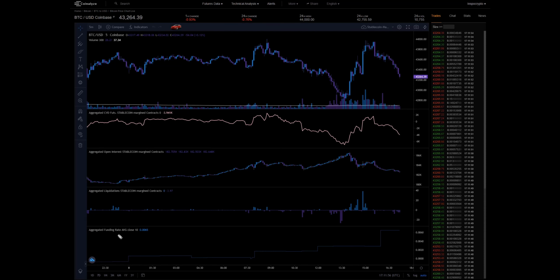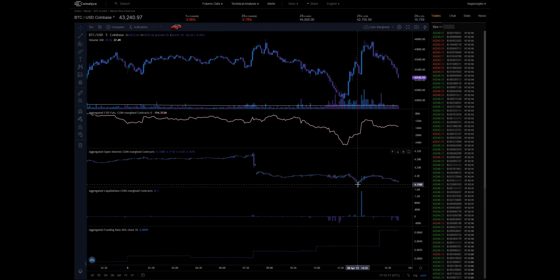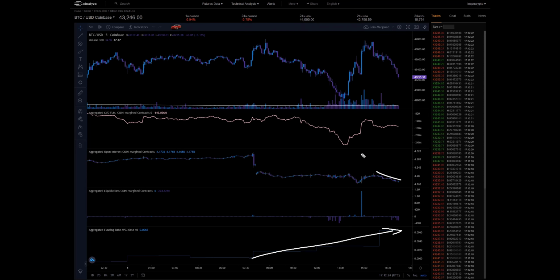Then we have the aggregated funding rates, indicating here more request and demand for longs, but at the same moment less contracts. And that also matches to that here. Let us take a look at the coin margin contracts. Well, a similar picture. It doesn't really look good. Funding rate rising, declining open interest while maintaining the price, but they are taking profit.